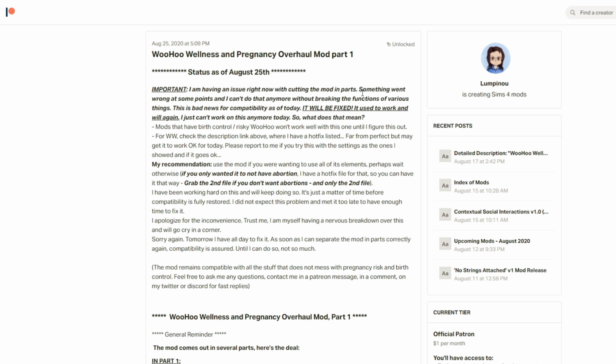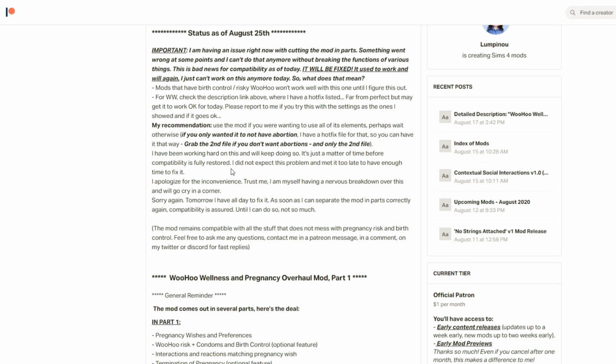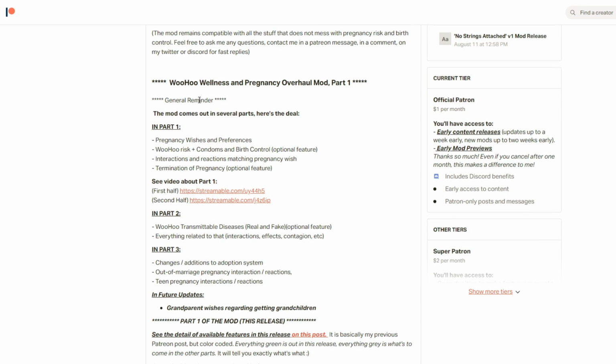Now the creator of the mod did say that this was functioning before. It was compatible with Wicked Whims and probably Slice of Life and stuff like that, but right now it's not, but it will be fixed. So just to let you know, mods that have birth control and risky woohoo are not going to work very well with this mod until they fix it. I feel like for now that's okay. There's also a hotfix when it comes to Wicked Whims, so that's good. For this review, I took Wicked Whims out and Slice of Life as well. So definitely read that through.